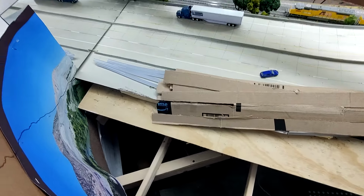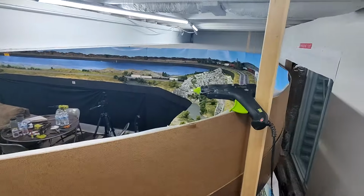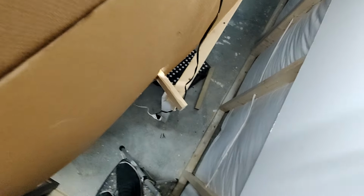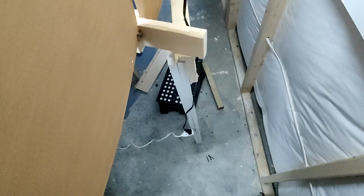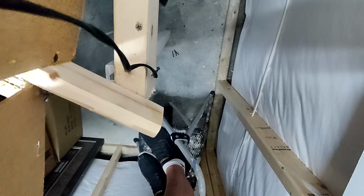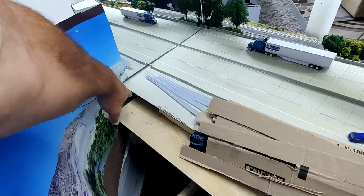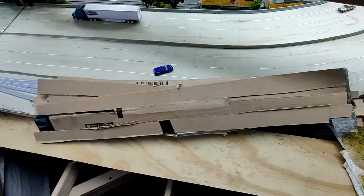All right, so here I am back behind the layout. You can kind of see the view from here. I'm standing on my two-step step stool, so I'm about 20 inches off the ground. There's where I cut the wood. That was a huge improvement. And I can reach pretty much everything from here. There again, you can see the plywood.